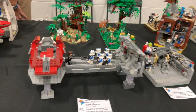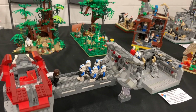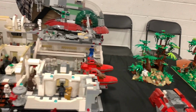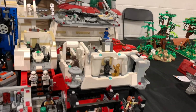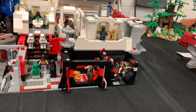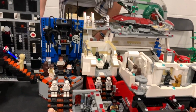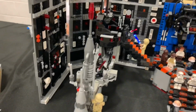You got the scene from Revenge of the Sith where Bail Organa kind of figures out what's going on with the clones, what happened to the Order 66, and them killing the younglings, unfortunately. Over here is a Cloud City. This is actually showing off all of the different scenes, different shots from the Cloud City segment from The Empire Strikes Back. So this was just awesome. I mean, this was an awesome build.